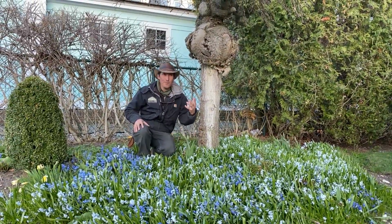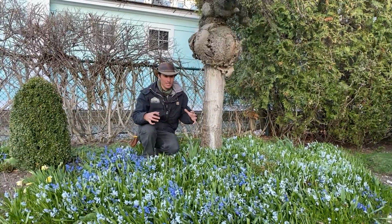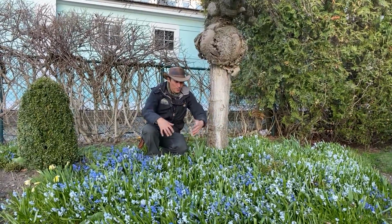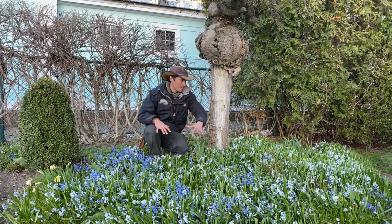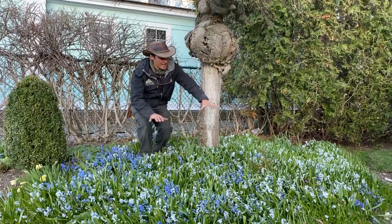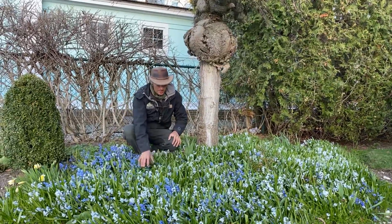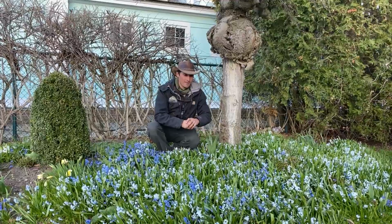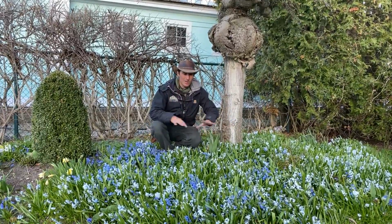But as soon as this leaves out, this gets really quite shady, and then some big, bold, beautiful Blue Angel hostas come up, and this whole entire bank is these really big, thick-leaved hostas that cover all this up. So even as this foliage from these bulbs fades, they get covered right up with those hostas, and we don't have to do a thing.